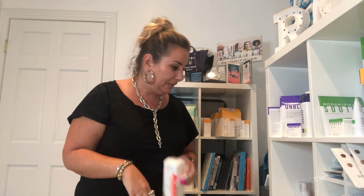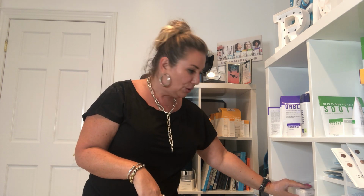I'm telling you, every order, if they're buying a regimen with a toner, this will make their toner last double, because cotton rounds soak up so much product, it's a waste. This has ridges, again, soft exfoliating. It's super cheap. And that is our gauze pads.